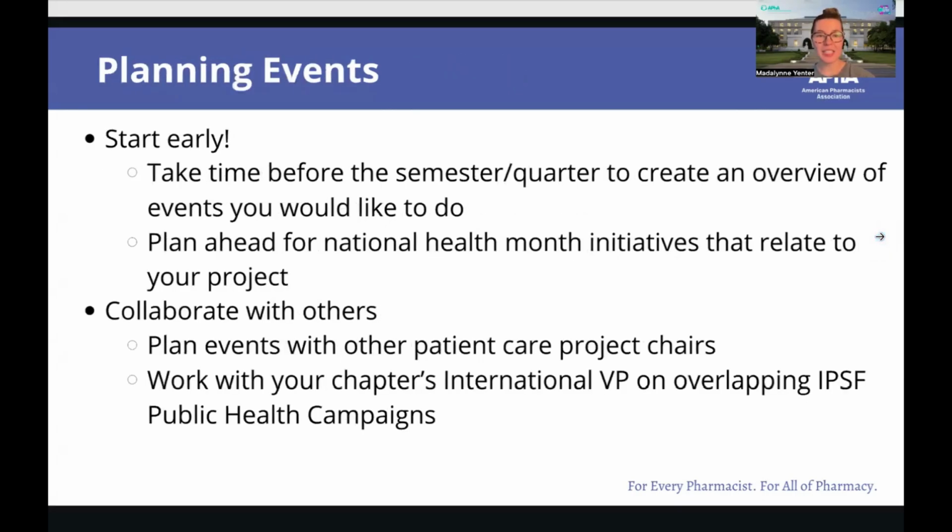For planning events, you're going to want to make sure you start early. So we recommend taking some time before the semester or quarter to create an overview of events you would like to do. Also plan ahead for National Health Month initiatives that relate to your project. For example, American Heart Month is in February and Women's Health Month is in May. So just keep an eye out for months that could relate to your patient care project.